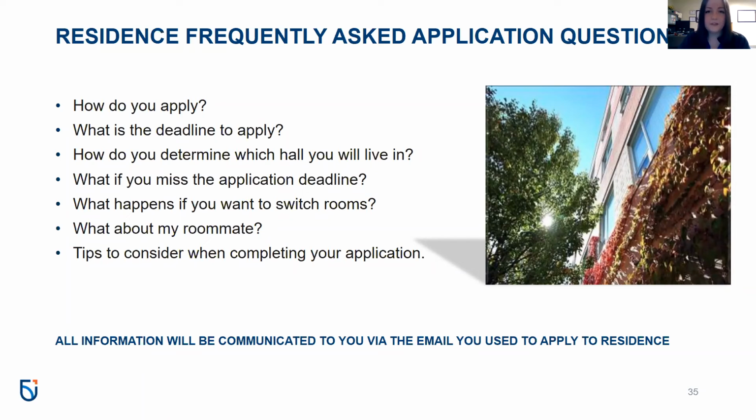Another tip is to watch your emails. We send lots of emails through the summer, and those include everything from application completion reminders, payment reminders, residence life updates, and that roommate portal information. And in order to ensure that you receive all these emails and get all that important information, another tip is to please ensure that you use your own personal email address. We use this email address to communicate with you during the application process, but then also after move-in to let you know some helpful tips and information about things that are going on in the residence. So it's really ideal for that email to be specific to you, the student, as opposed to, say, a family email address.